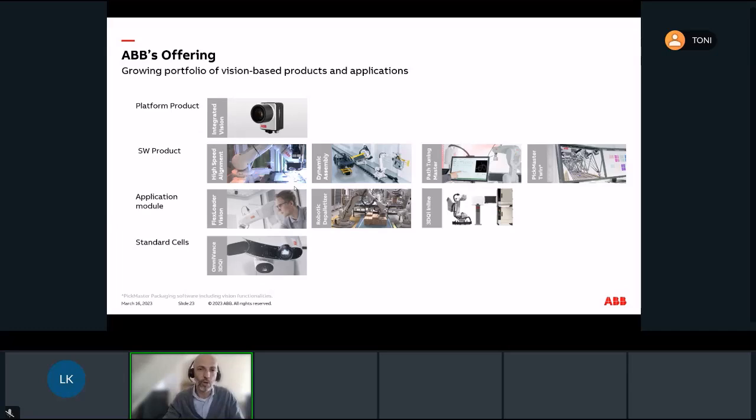Then we have what we call Path Tuning Master, which is a software tool to extract features from a part to guide on gluing or on welding applications. And then we have Pigmaster, and here I want to make a comment. Vision is a small component of Pigmaster because Pigmaster is a software package for packaging. At the end, vision is just a small portion, but I don't want to forget this exceptional product.